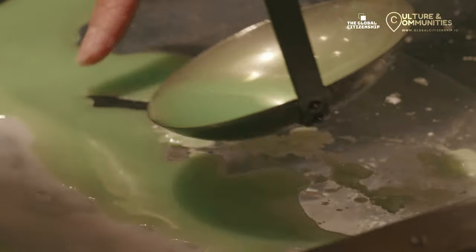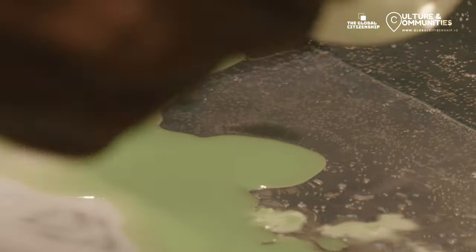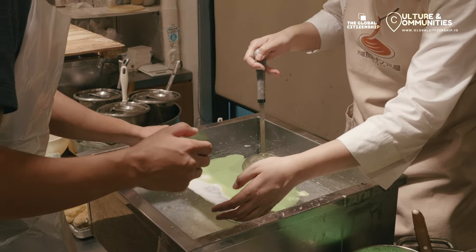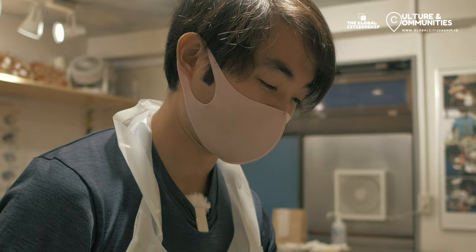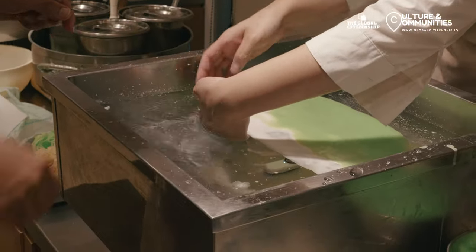Oh, this is so hard to get it nicely even. I made a monster! Yay! Oh, look at that technique. See, I gotta learn how to do this. Gotta go for that circular motion. You like circular, don't you? Circular motion. Gotta get it nice and even in there. Rub it in. Slap it.